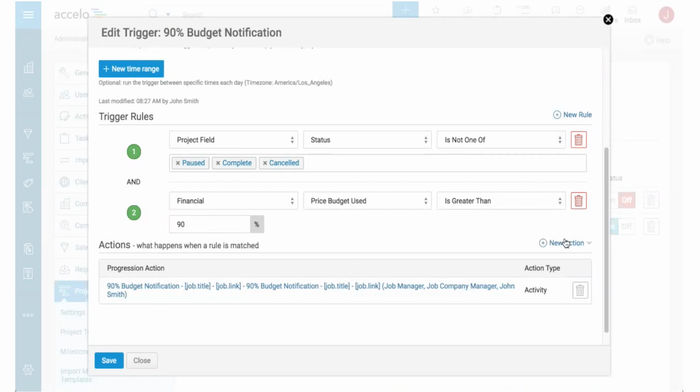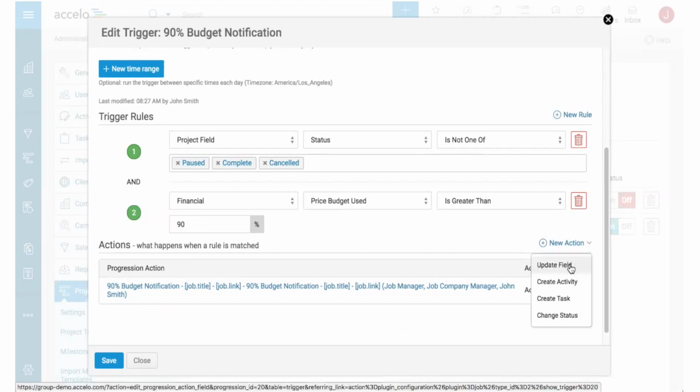So the actions that we can choose from coming off of these rules are things like updating a field, creating activity. Activities are either emails to the client or internal notes for the teams. And that's the example for this budget notification and internal note. Creating a task, we'll see that on the sales side. And then also changing a status. This will come into play when we look at tickets.